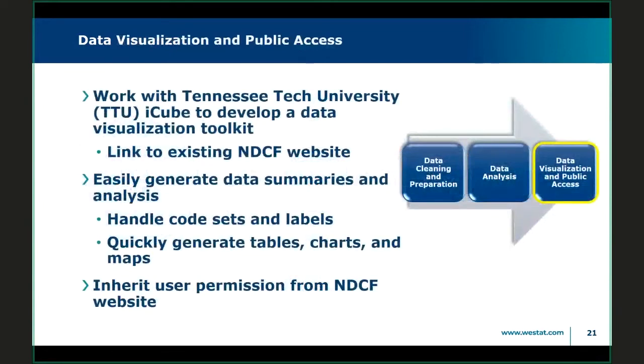To be able to provide timely updates to the data and allow advocates to easily access the results and all of their data, Westat will develop a data visualization toolkit. It will be linked to the existing NDCF website. Westat looks forward to working closely with Tennessee Tech to effectively integrate the toolkit into the existing site. Once in place, this toolkit will make it easy to generate data summaries and analysis. It will automatically handle variable code sets and labels, as well as generate print-ready tables, charts, and maps. All of the user privileges and data access will be inherited from the NDCF website.